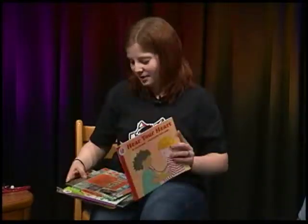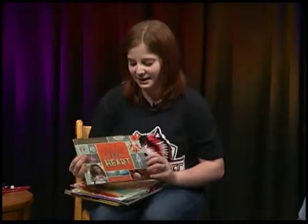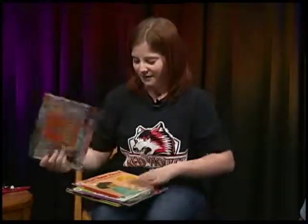I have a couple of books here that might interest you that have to do with the heart, like Hear Your Heart by Paul Showers. It's a pretty good book. And that Valuable Valves activity that I did is from this, the one where we were blowing out air and sucking in. That was from this one. Really cool activities that all have to do with the heart. So you can pick these up at your local library.